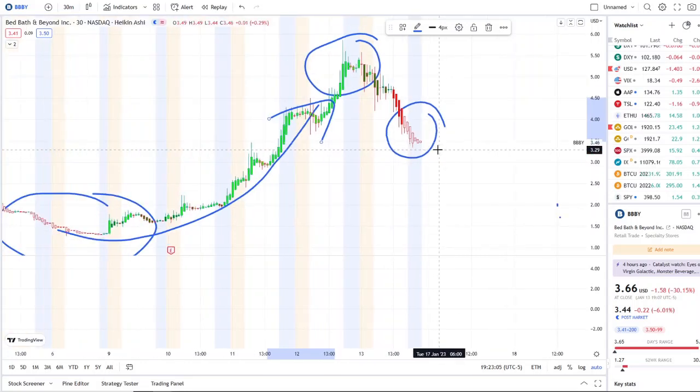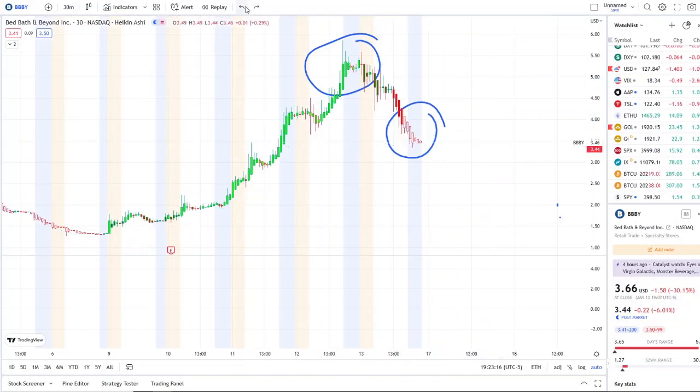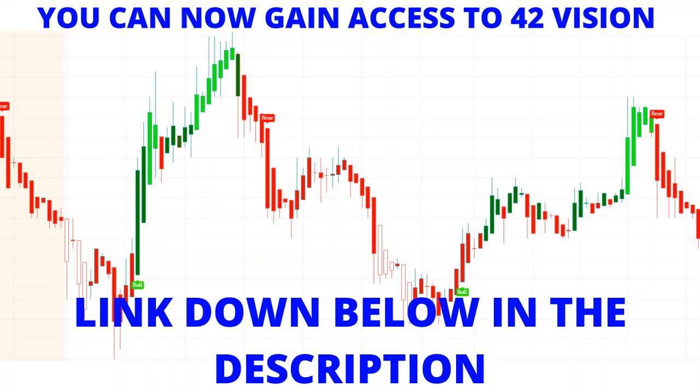If it's your first time coming across the channel, this is 42 Vision, which allows us to see the dips from the rips and the rips to the dips and where the strength and weakness lies within the charts. And we also use our bull and bear indicators and inflow versus outflow as an extra layer of confirmation, which I'm going to pull up here.